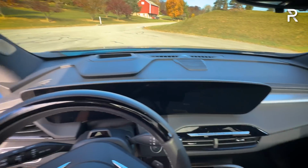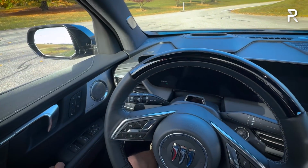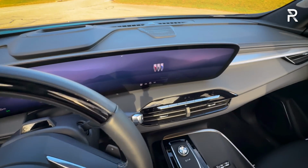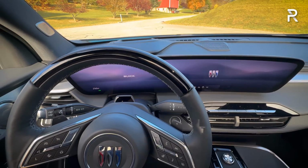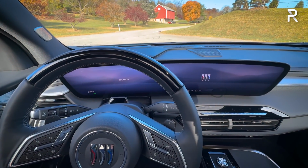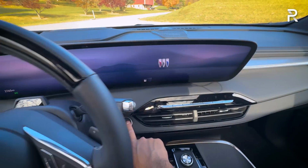You can see it has a nice easy step-in height with 7.3 inches of ground clearance, and as I shut the door to shut that incessant beeping off, you can see it has a pretty solid sounding thunk, which is nice. That screen is certainly a showstopper when you see it for the first time. It is a 30-inch high-resolution display, and it's standard on every version of the Enclave, which is nice. The start-stop button is located down here.